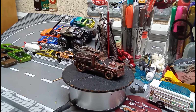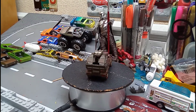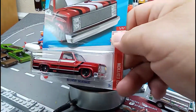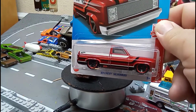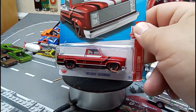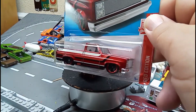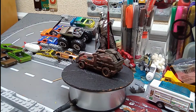But this is the coolest part. When he dumped that case in my cart so I could go put it out, check this out, y'all. A Target Red Edition in a Hot Wheels box, in a Walmart box. That freaking just blew my mind. Absolutely blew my mind.